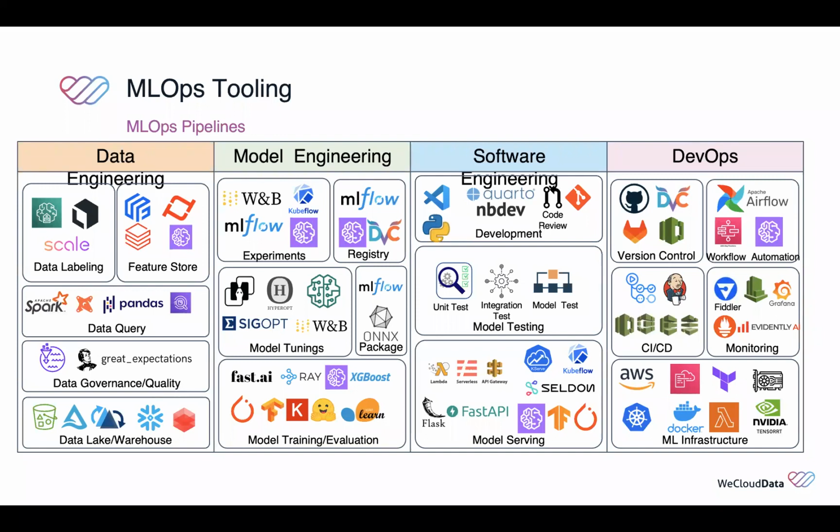For modeling, most of the time data scientists will be using scikit-learn, Python, PyTorch, and TensorFlow for model training. MLflow is pretty popular for model experimentation, keeping track of your experiments. For model packaging, I've seen a lot of people just saving the model in a traditional Python format if they have small applications. But ONNX is becoming more popular. I definitely recommend ONNX for model packaging.